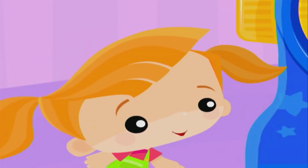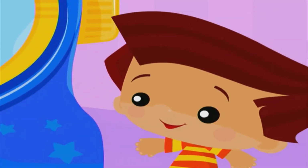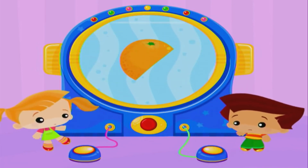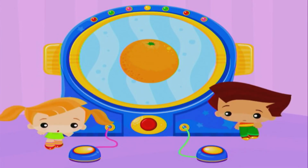Orange, huh? I think we can get an orange. Are you ready, Fred? I'm ready. One, two, three, go! An orange! Oh, what joy! Oh, what a sight! We worked together and got it right! Whee!